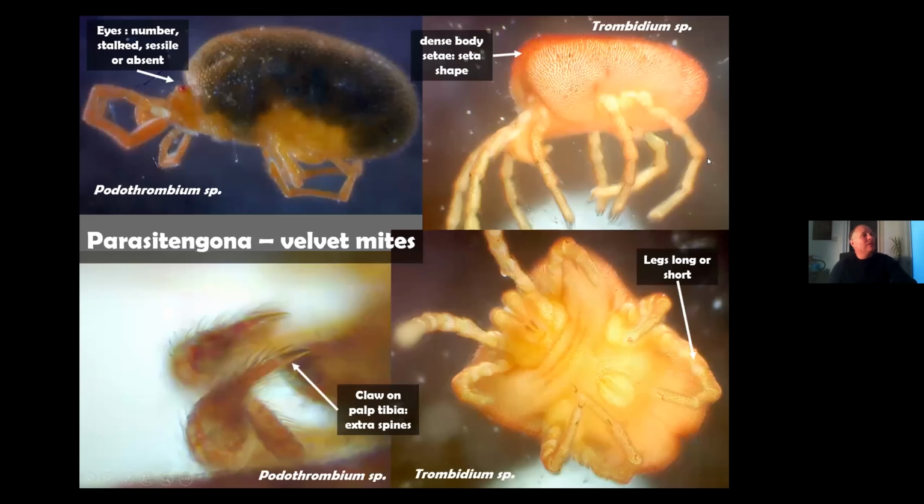So Parasitengona velvet mites, these are pretty familiar, and they all have a claw on the palp tibia, sometimes with extra spines, sometimes without. The shape of the setae is important in distinguishing these ones. The eyes are worth looking at because if they are stalked or sessile, that's important, and whether it's got 2 or 1 eye on each stalk or on each lump is also important. And the length of the legs compared to the body as well. Many of them have got short, stumpy legs. Some of them have got quite long legs.